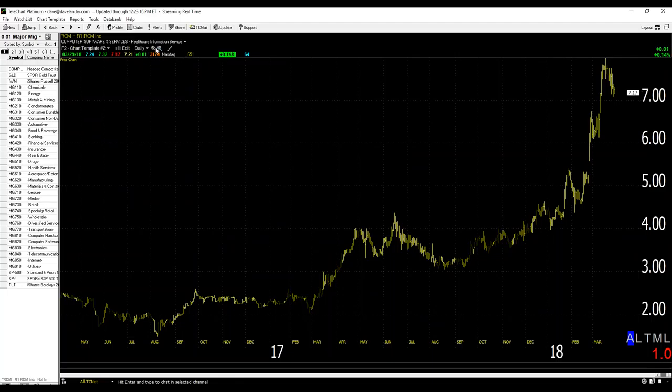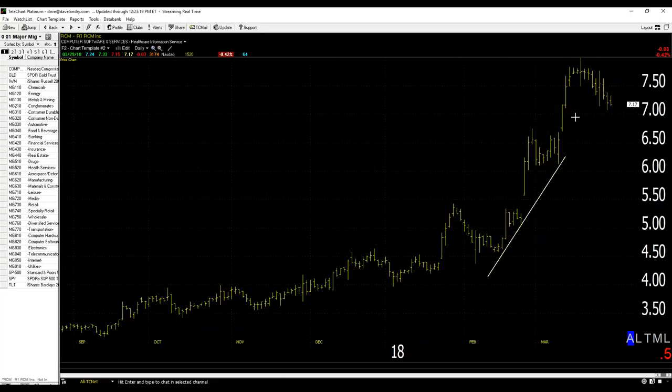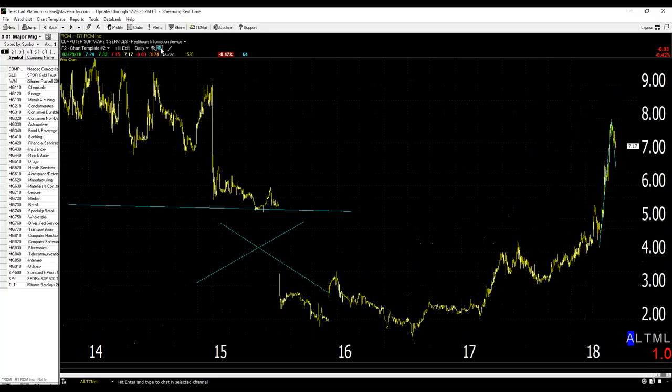But ideally, I want to see a little bit more pullback, and then again, I would pass based on the tremendous amount of overhead supply going way back. But it's not bad. It's not bad at all. So I can't argue with it other than it's got a little bit of bad memories.